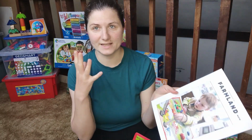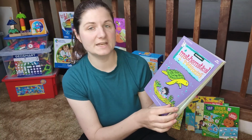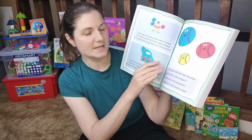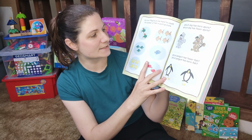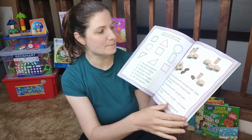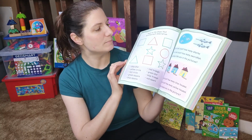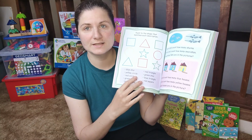So fun. Again, that multi-sensory aspect. Mathematical Reasoning Beginning 1 is very colorful and very simple, but you're just going to be reading questions and helping them go through these different activities. Most of them are going to be pointing to them and talking about them and answering questions, but there are some where they're going to ask them to draw a line or maybe color. But for the most part, it's going to be pointing and just verbally working through this.